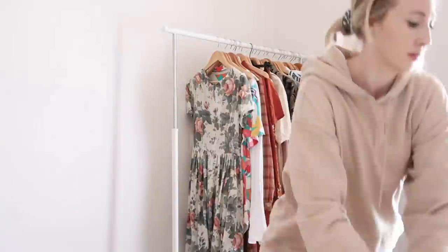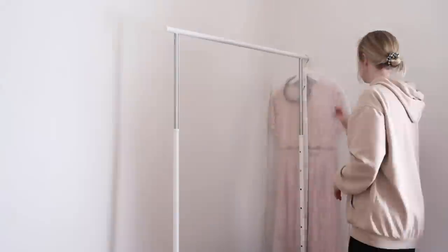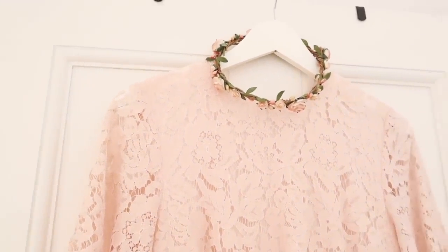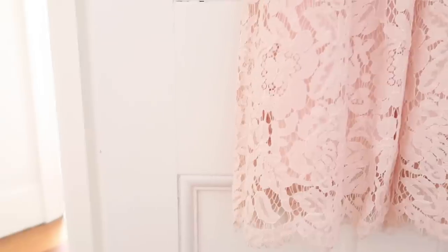Started, I decided to fix up my clothes rack a little bit and ended up sorting through them and getting rid of a number of our clothes and shoes that we no longer wear. And while I was doing this, I found my wedding dress and just had to get it out and hang it up so I could stare at all of its prettiness for a little while.